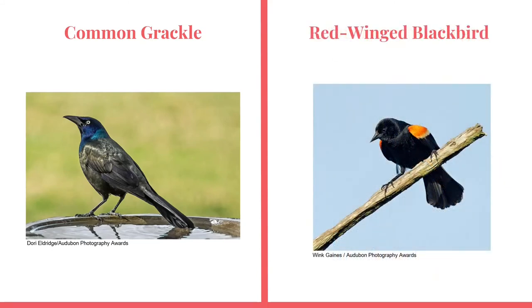Common grackles can be confused for another blackbird found in Indiana, that is the red-winged blackbird. The best way to tell them apart is to look for the red patches on the wings of the red-winged blackbird. You can also use size to tell them apart because red-winged blackbirds are smaller than common grackles with a length of only 6 to 9 inches.